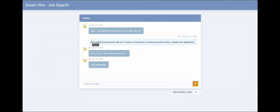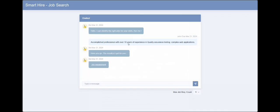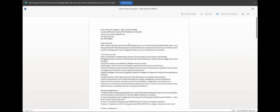An accomplished professional with over 10 years of experience in quality assurance. And we got a job that matches the requirement. Now let's continue. Now let's try a detailed job skill. Now for our job skill, it was able to identify this requirement that matches what we searched for.